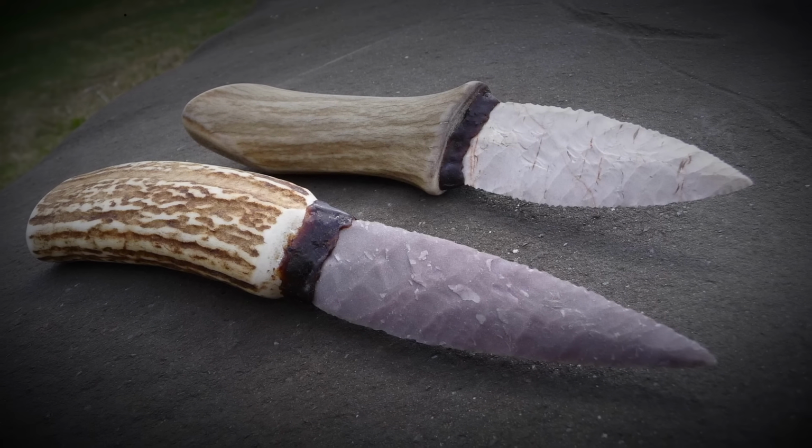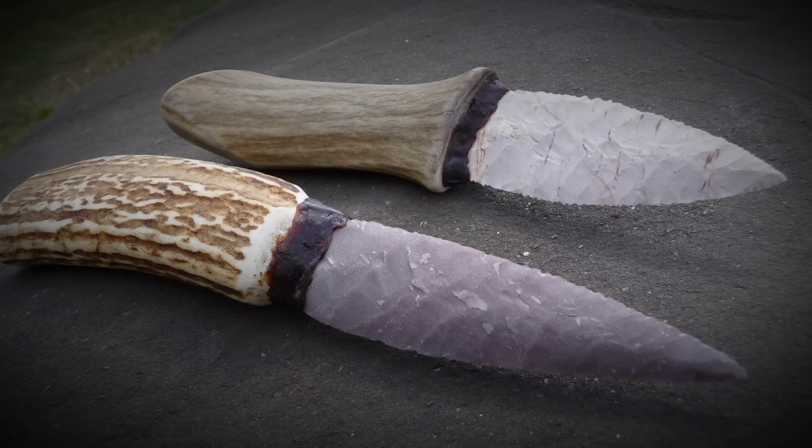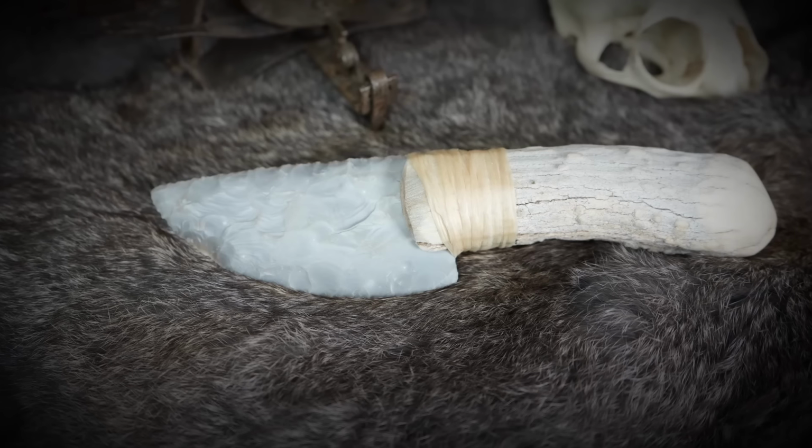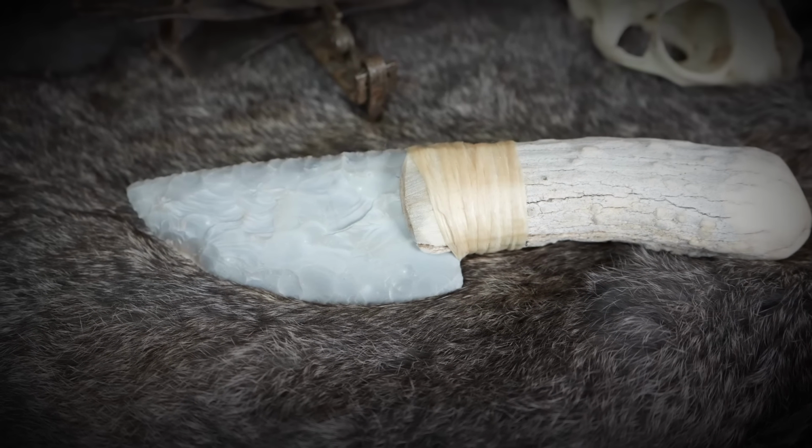Stone scrapers knapped from flint, chert, or obsidian required skill to create, but were sharper than any metal when properly made. The edge could be refreshed by careful chipping, extending the tool's useful life indefinitely.